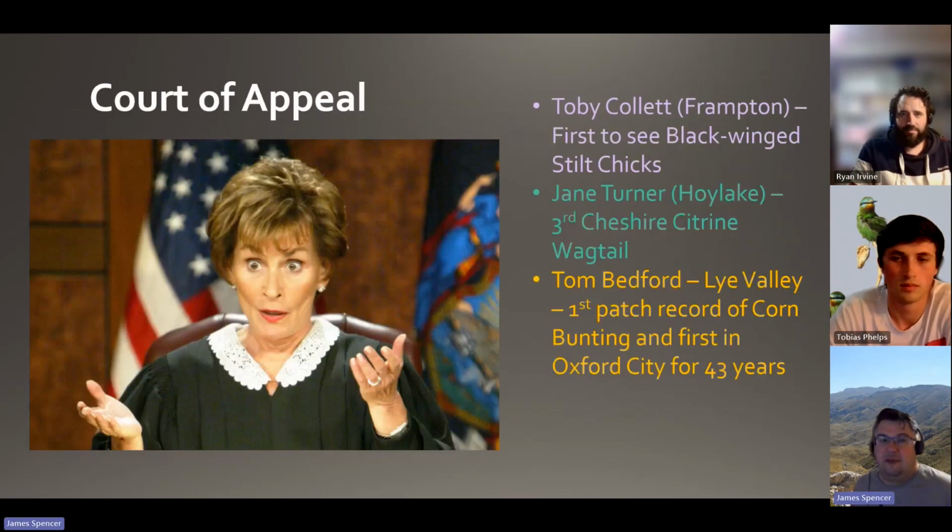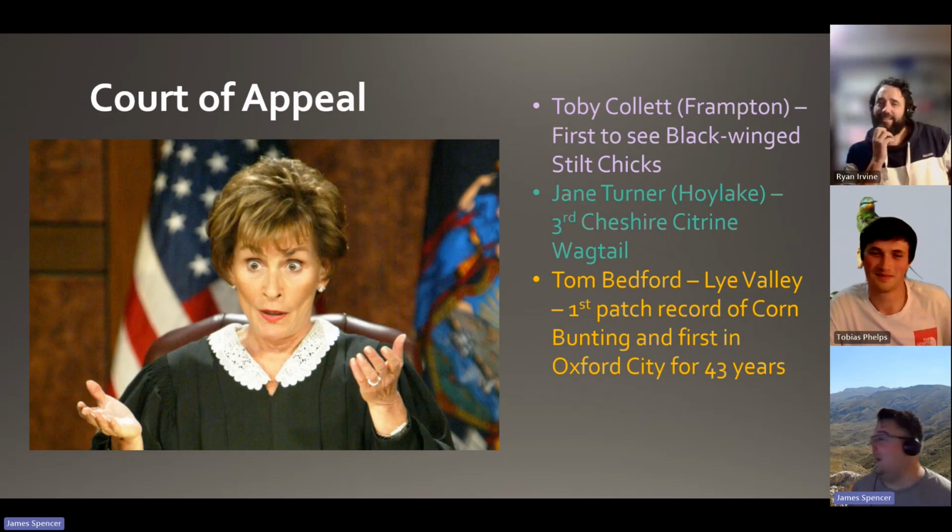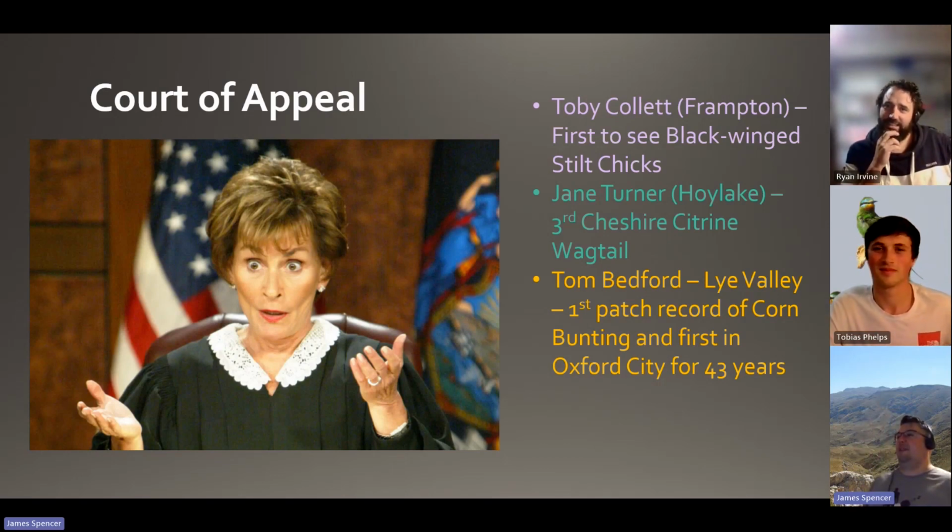Then we have the Court of Appeal. Now, we have had 3 appeals this month. First up, we've got Toby Collette at Frampton. Toby's updated, hooray, because he hadn't updated for months, but as Ryan said, it's probably already out of date. But he was the first to see black-winged stilt chicks.